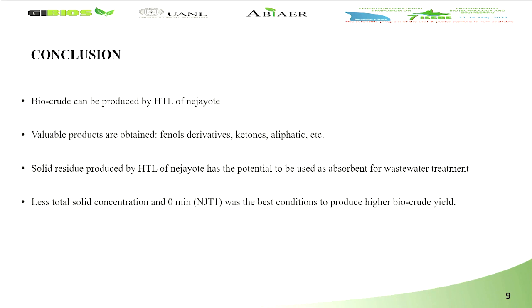As a conclusion, bio-crude can be produced using Nejayote. Valuable products were obtained, like phenol derivatives, ketones, aliphatics, and so on. Biochar produced from Nejayote has the potential to be used as an adsorbent for wastewater treatment. In general, lower total solids concentration and less time are the best conditions to get a higher bio-crude yield.